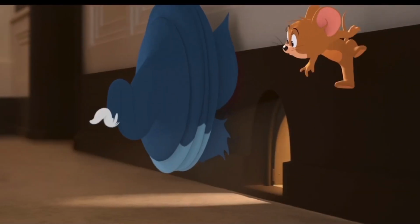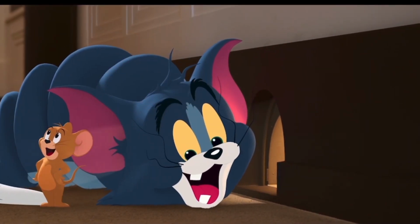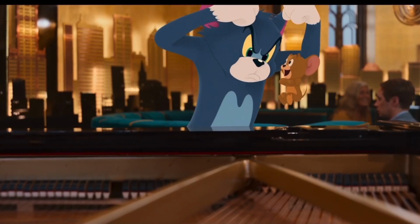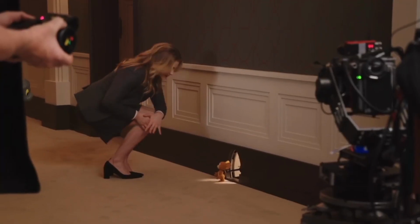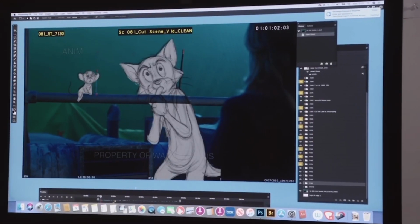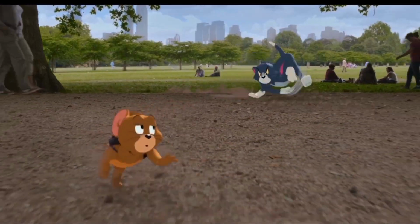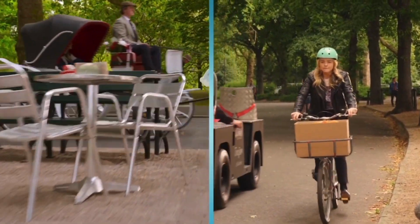They're still gonna be somewhat 2D, which is really cool. We thought it was the best way to give homage to what the cartoons have always been. What I improv and what I do physically allows them to be able to animate even more. I'm sorry, he's a little animated.